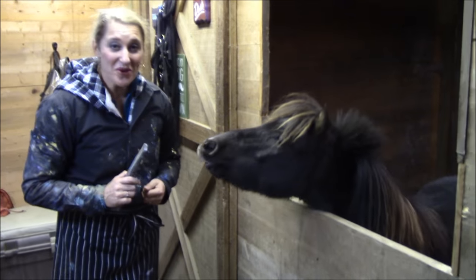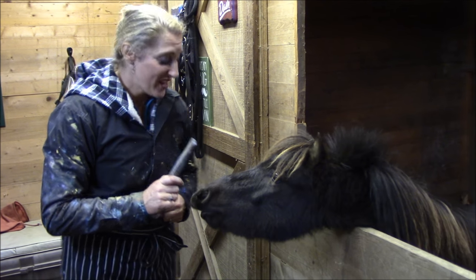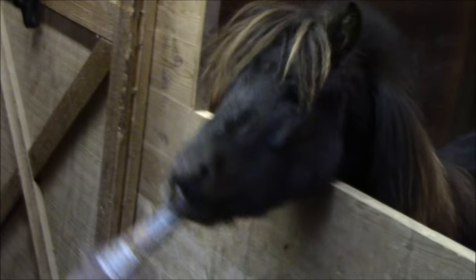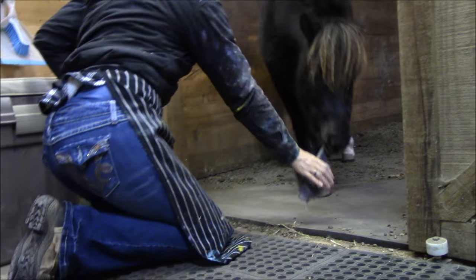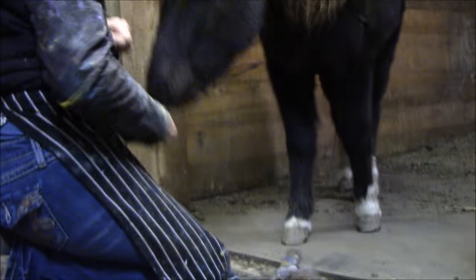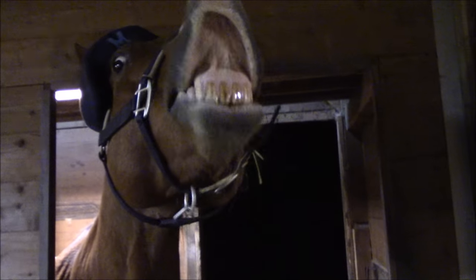So I'm teaching Mojo to paint as well, and he watches Murphy get treats for this, so he loves it. Hold the brush. Good boy, paint. Yes, there you go. Yes, good job. There you go. Good job. Hi, Mojo. Oh, no. Back up, back up, back up. Bye, Murphy. Thanks for painting.